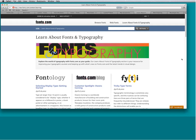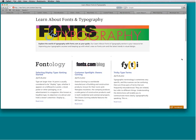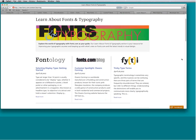And then the third area of Learn About Fonts and Typography is for your typographic information, or FITE for short. This is a long-standing series. It's also educational in nature, but it's a little more weighted towards typographic tips and tricks, so a little more utilitarian in terms of the content that it provides. And FITE is also home to the UNLC section.